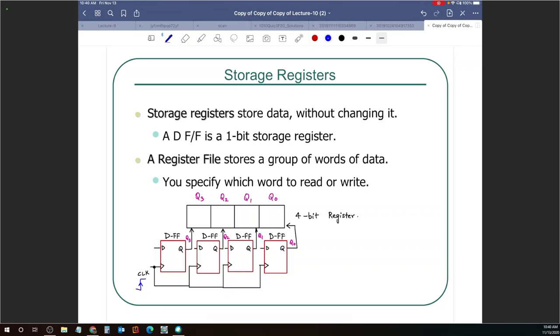So for example, just as an example, let us say we need to load, or let me use a different word, let me use write. Write 1010 into the register. So suppose that is our goal. We want to write 1010 into the register. So what would we need to do to accomplish that?